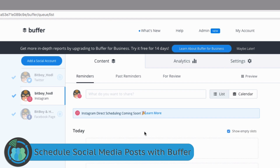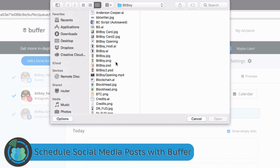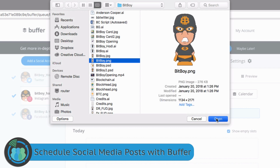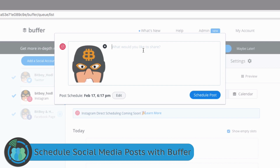The Instagram, it could use some work for Buffer. So it's my one pet peeve with this. As you can see, Instagram direct scheduling coming soon. And everything looks like it's kind of the same. So if I wanted to hit this and then post a picture, and then if I wanted to, type something in here, hashtag BitBoy, and hit scheduled post, you feel like you've done what you needed to do.